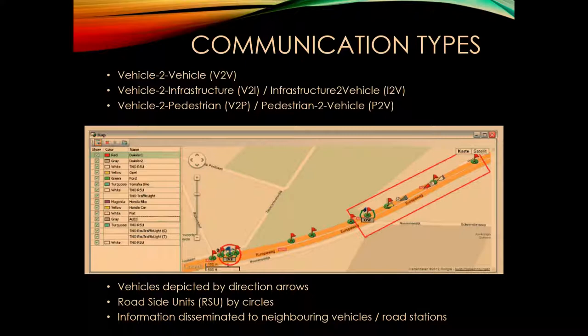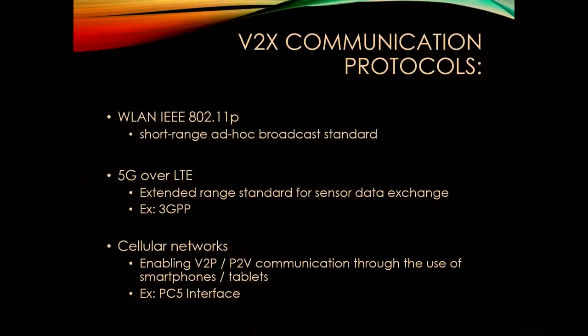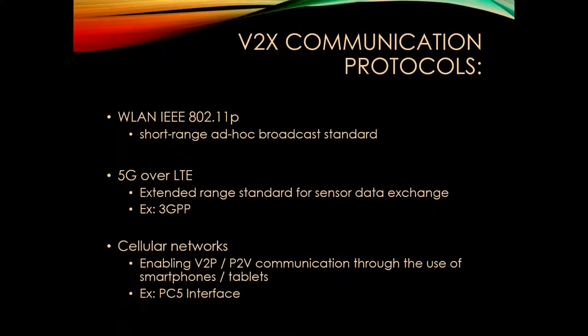To be honest with you, as I said before, the technologies that are there are not really so extensive. Some of them are being worked on, and some are still ongoing. We have an extension of Wi-Fi, as I said before, which is for short range. This is the next standard being worked on. Then there is 5G communication, which is an extended-range communication. You also have cellular networks.